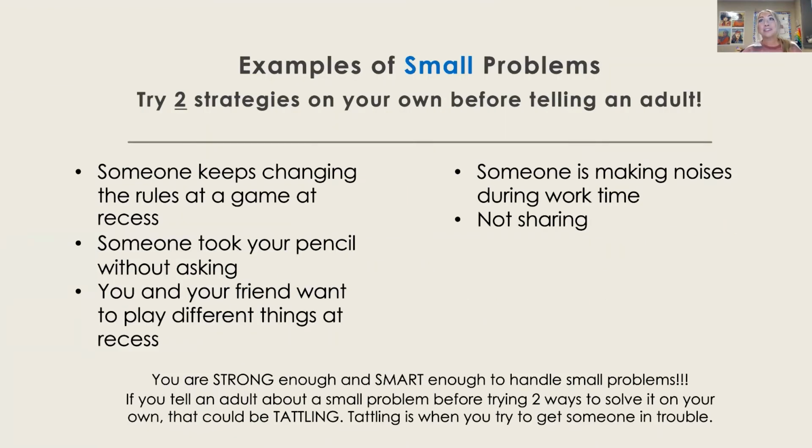So let's talk about small problems. With a small problem, you always want to try 2 strategies on your own before telling an adult. And remember that you are strong enough and smart enough to solve small problems. If you tell an adult about a small problem before trying 2 ways to solve it on your own, that could be called tattling. And tattling is when you are telling an adult something to just try to get somebody in trouble. So there's a difference between tattling and reporting.